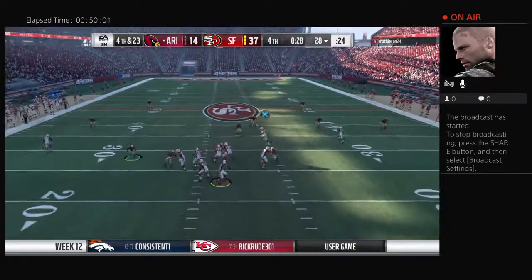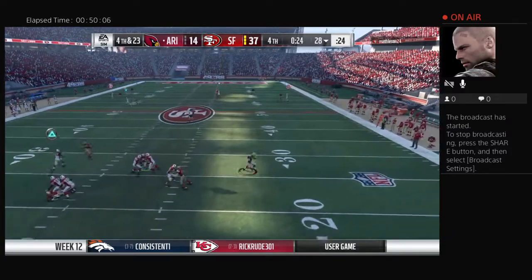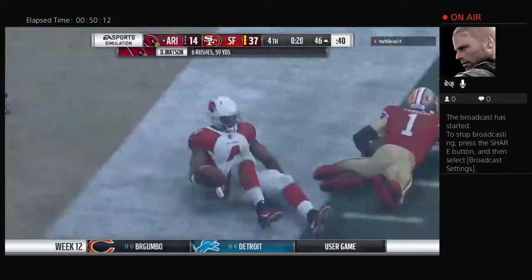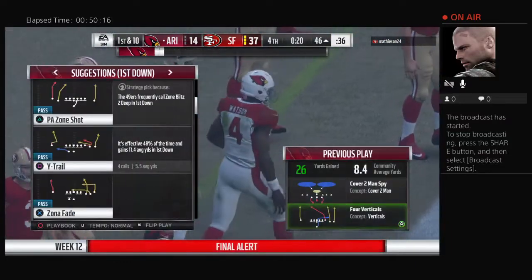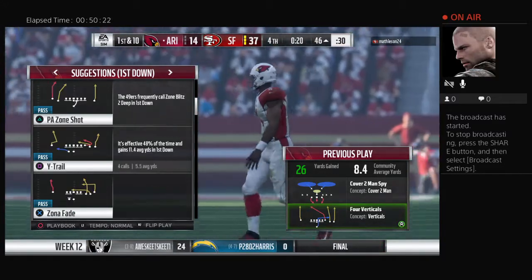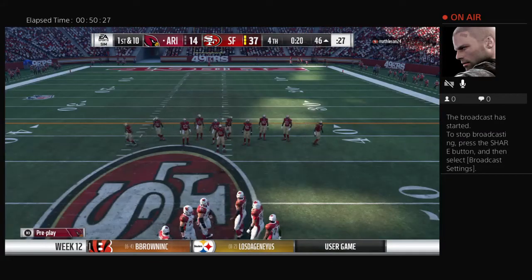Come on, let's go. As expected, they're going for it to keep the drive alive. Eluding the pressure right. And he's got some space here. Big yardage there on the scramble. It gets him a first down. That was an excellent job of recognizing the situation. His first read wasn't there. Heck, his second read wasn't there. But he bought himself a little extra time scrambling out of the pocket, got to the sticks, and picked up the first down.